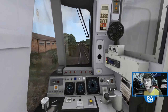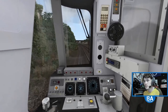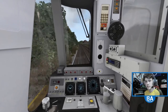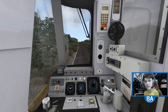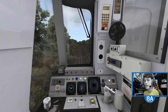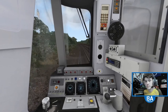There's Earlswood Station there. So we completely bypassed Merstham and Redhill. When does it release? I'm not sure, but we do know we are getting the Birmingham Cross City Line with it, the Frankfurt to Koblenz route, and the Northeast Corridor Washington to Baltimore, and the Deluxe Edition route hasn't been announced yet.